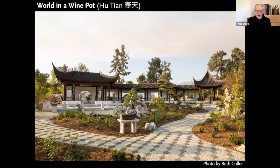The architectural compound is called the World in a Wine Pot. It's named after a very old story about a Taoist immortal who disappears into his wine pot every evening at the end of the day. And on a particular occasion, he's observed disappearing in the evening, and an official confronts him. And so the immortal invites the official to come into the wine pot with him. And they miniaturize themselves and go inside of this gourd, and the official finds that there's an entire world contained in the tiny little space of a gourd. And so that for us is kind of a metaphor for what penjing is. It's really a miniaturization of an entire world or an entire scene.